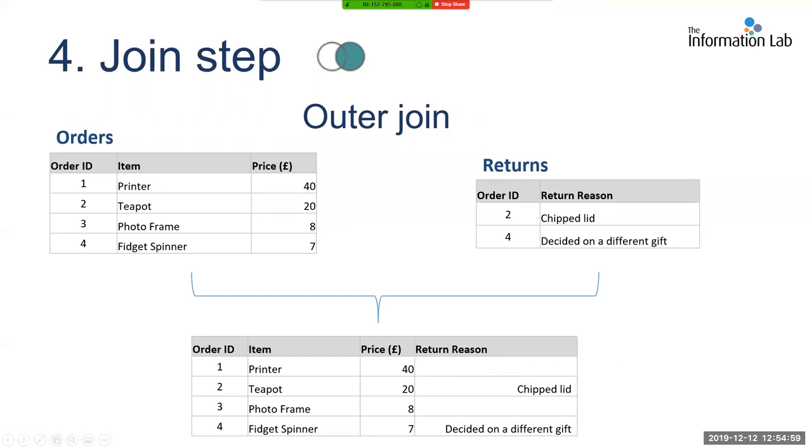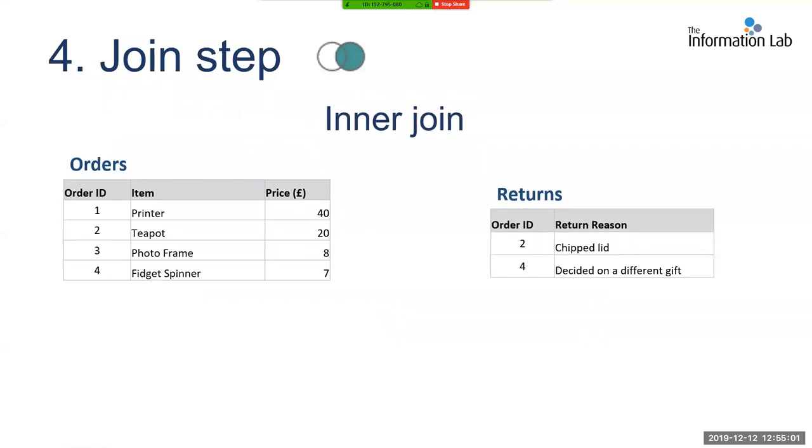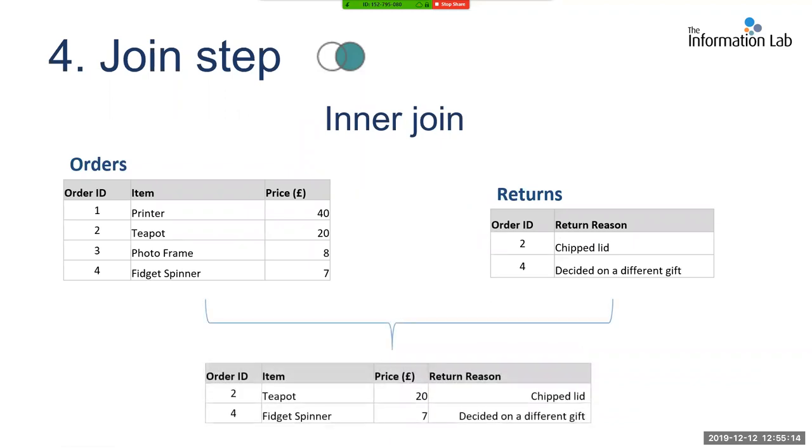Another type of join is inner join. In this case, we would like to see only matched values between two data sets. So bringing the same example of orders and returns, we can see that since there are only two returns for four orders, we will have only two rows in the final data set, which will show us only the returned products, the return orders.